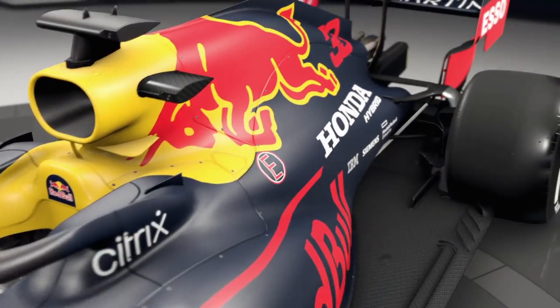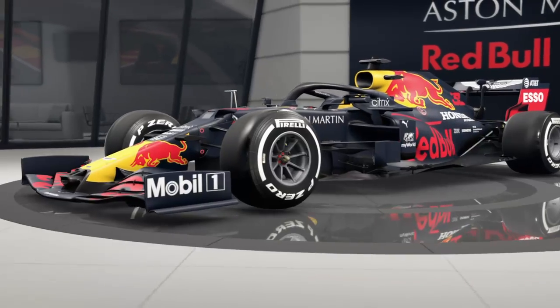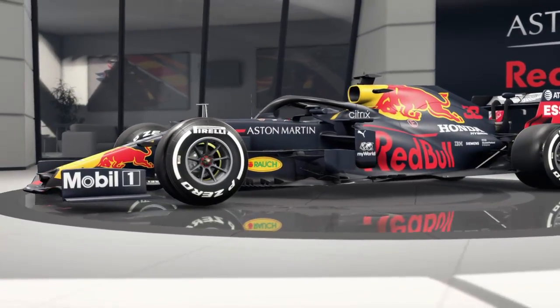And now, last but not least, we have VTech. VTech, can you hear us at all? Yes, can you hear me? Perfect. I can hear you here on the screen.